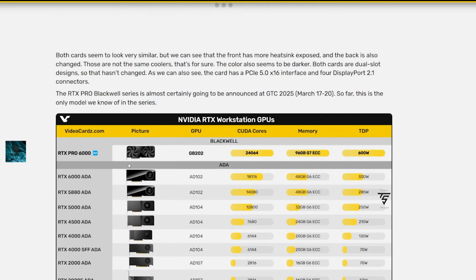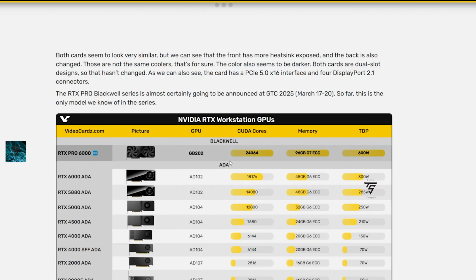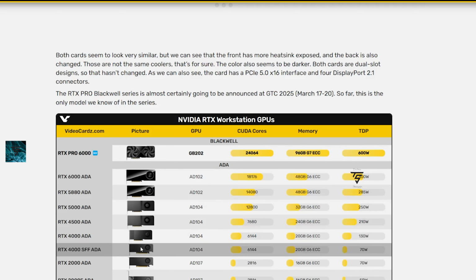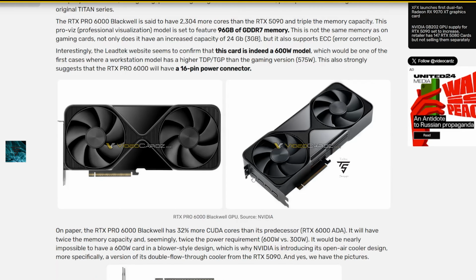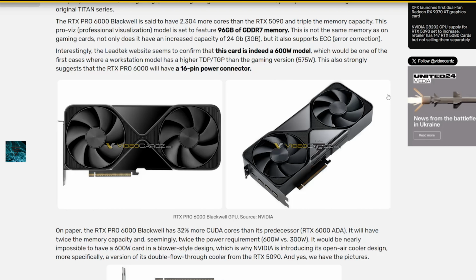And yeah, as you can see when you compare it to other cards, it's literally double everything, not in core, but the architecture is also different. And as you can see, all of the previous cards over here come with a blower style fan, but this is coming with a two fan design. So yeah, it's going to require many things to power and also to cool this bad boy.